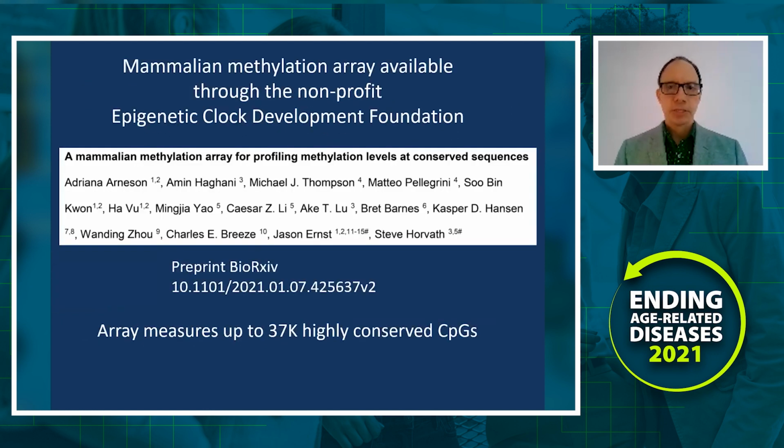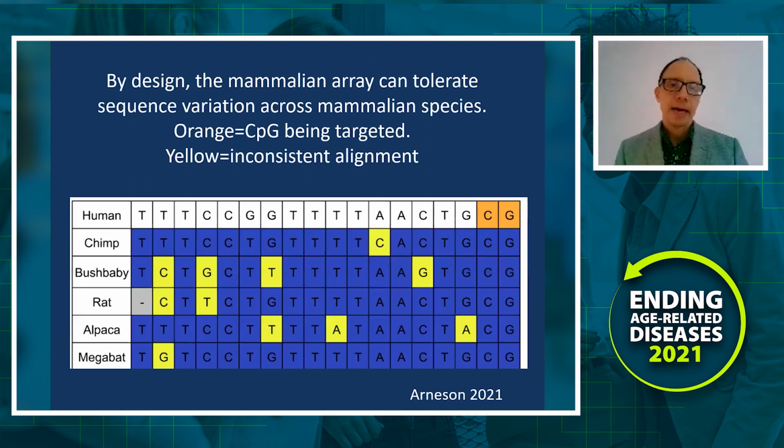To answer this question and many others, we developed a new methylation array, which we call the mammalian methylation array. And this array measures up to 37,000 highly conserved cytosines. By design, the mammalian array can tolerate sequence variation between different species.